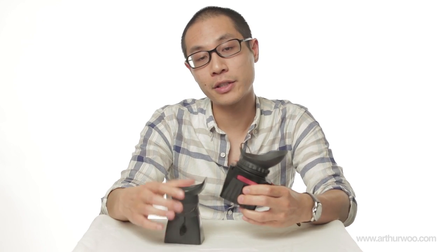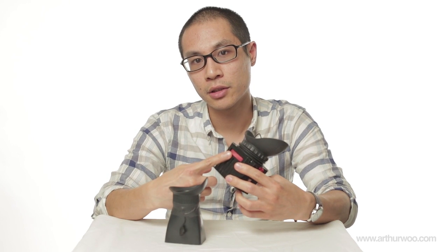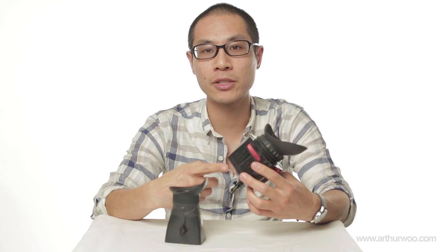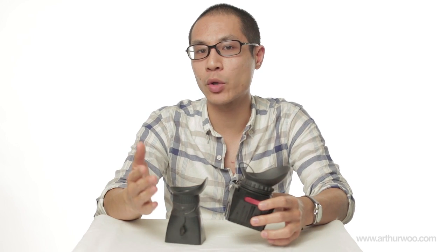So the Z-Finder, however, does have a built-in diopter to adjust for people whose vision is slightly off from 20/20. But if you have perfect vision or you wear glasses, then it's not really going to matter. So let's go more in depth into each of these viewfinders. I'll start with the LCDVF first.